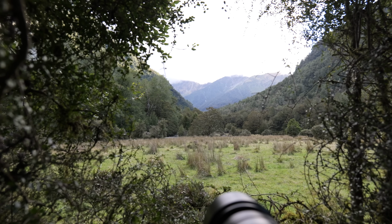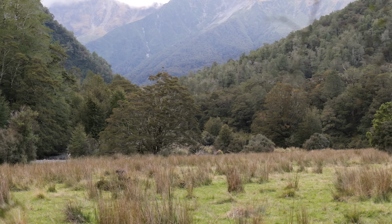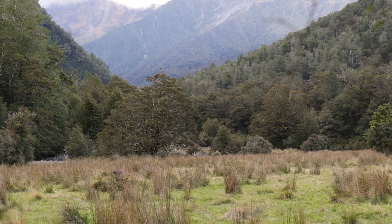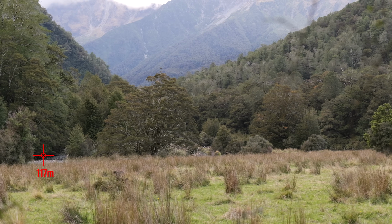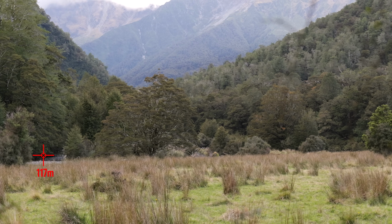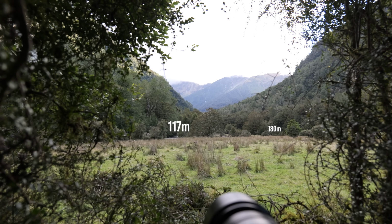Really nice spot. I can see right down to where the big old stag walked out this morning, to how far away that is. 117 metres to the bush edge where they disappear. The furthest spot on this clearing is about 180. We're all sub 200. Very cool.